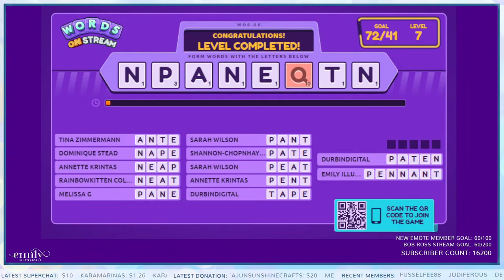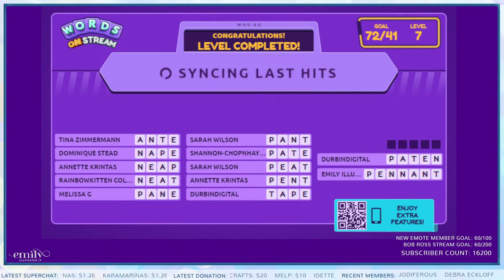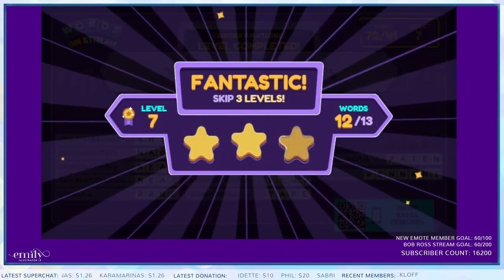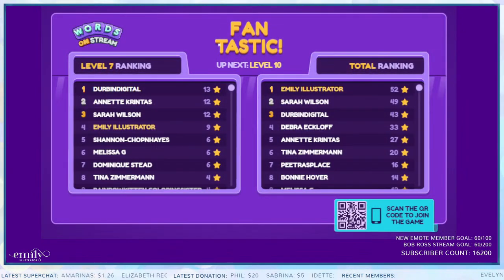Tannin? Or is tannin with an I, like tannins and grapes? Either way, we made it. Guys, we're doing so good this time. All right. Skip three levels. We are at level 10.